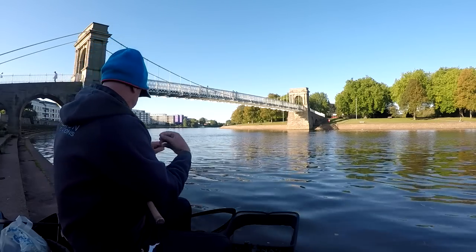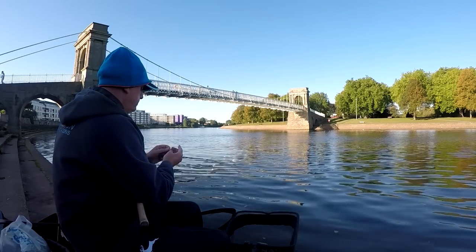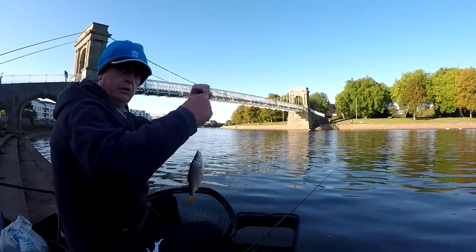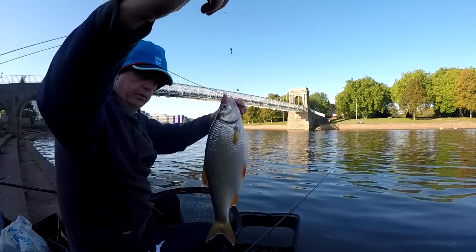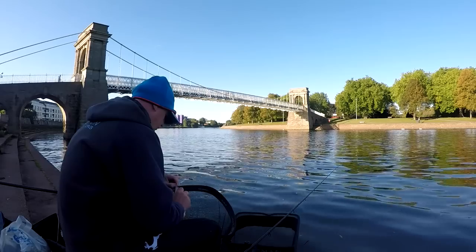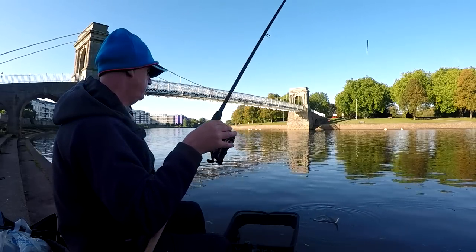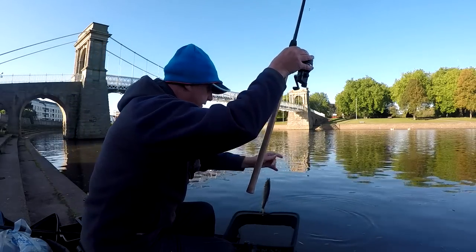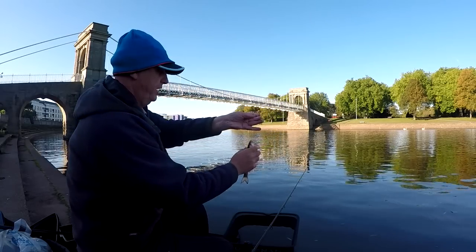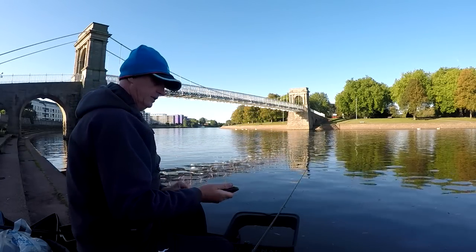Let's try maggot at the moment. For a couple on. That's a beauty. Look at that one. You have a chub. That's nice to see. Proper chub. Chublet, we would call it. Only a little one. But another species.